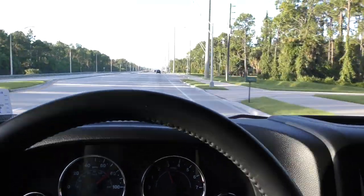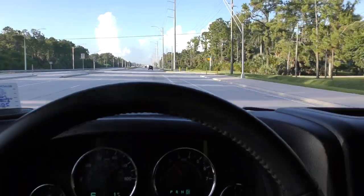All right, so there it is. Bruiser Conversions has found a way to make me love Jeeps.